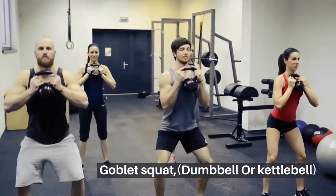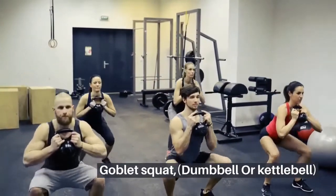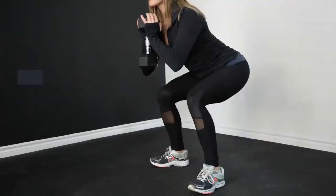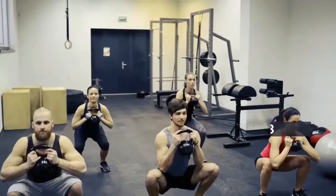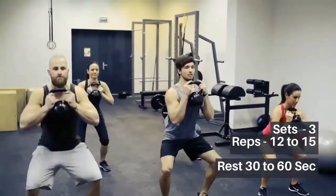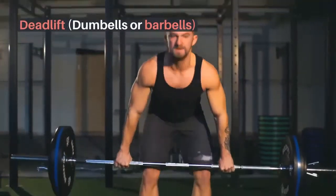Goblet squat, dumbbell or kettlebell. The goblet squat is a lower body exercise, in which you hold a dumbbell or kettlebell, with both hands in front of your chest. This is the perfect exercise for engaging all of the muscles of the lower body, including the glutes.